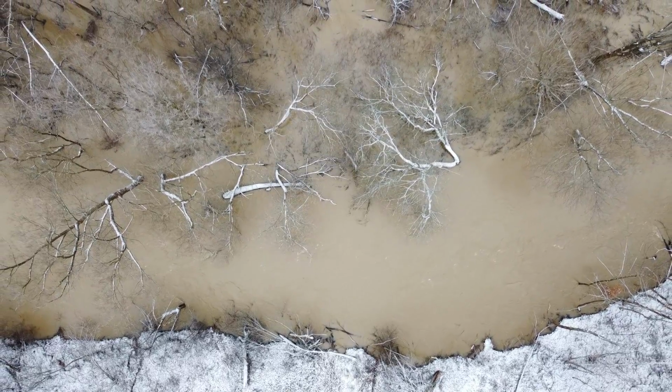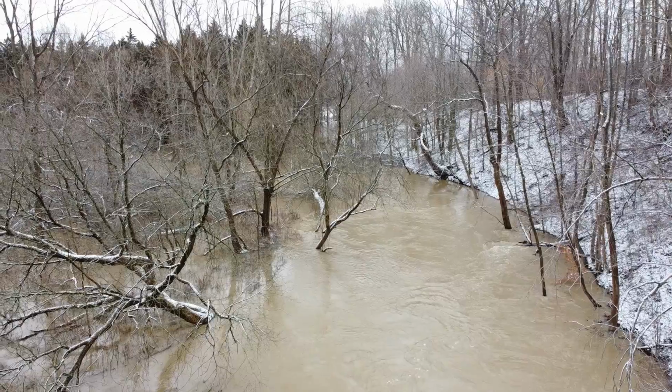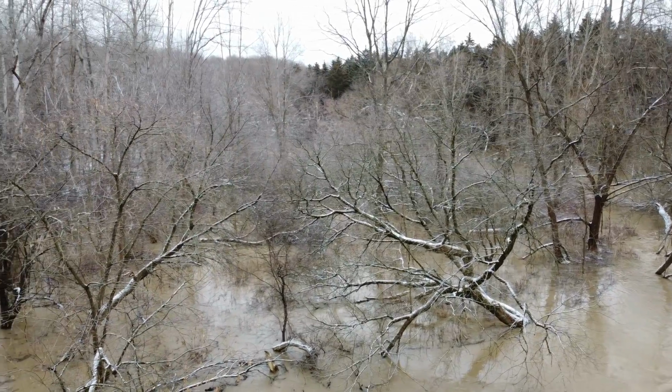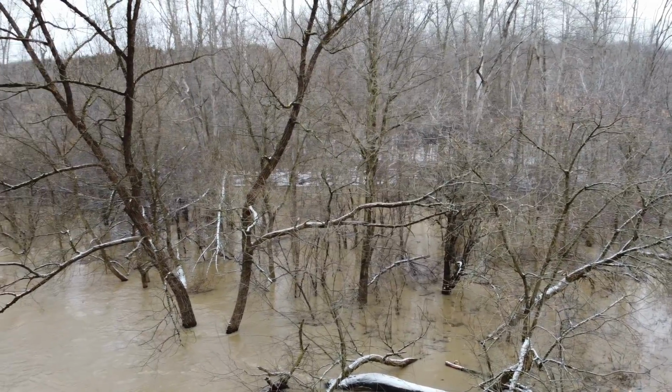So that shot was my first time with a necessity of doing a hand takeoff and hand landing. I was on the edge of this bank going down to the river, and there was no clear place to take off from the ground, and there were immediately branches overhead. So I basically just had to hold the drone in a mostly open area, let it take off and hover, and then fly out.